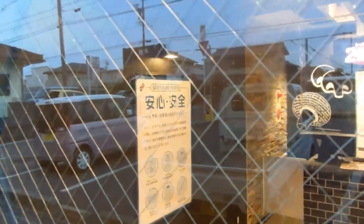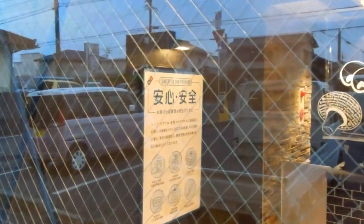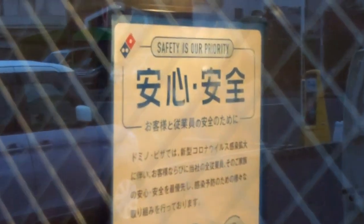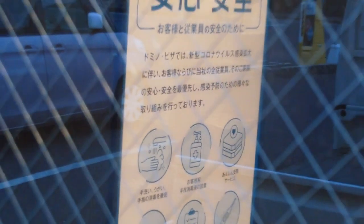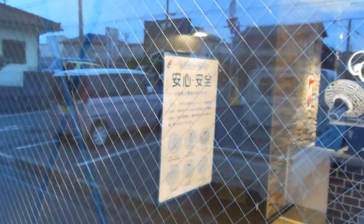So interestingly, Domino's is actually English friendly. They do have an English website in Japan. You can order online in English. The people in the store don't speak English, of course, but that's fair enough. But they do have menus in English as well, so they are actually an English friendly company.